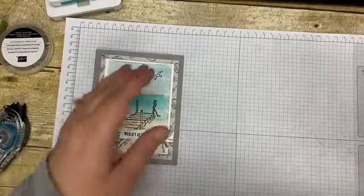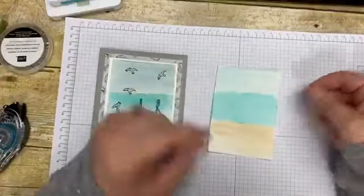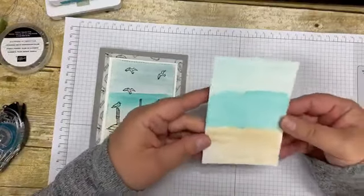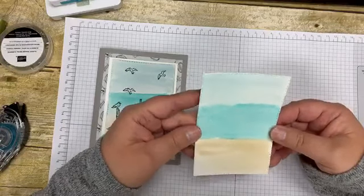So this is the watercolor piece that we did earlier in the class. You can see how nice that dried and how awesome it is. It laid right back out.